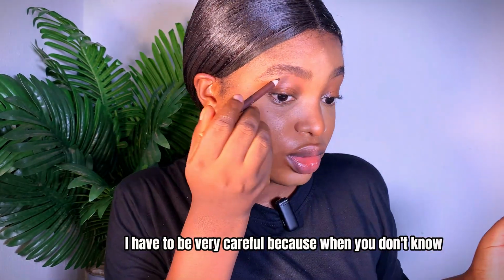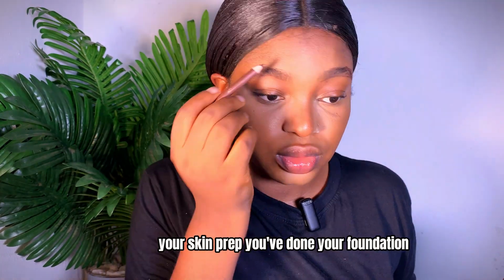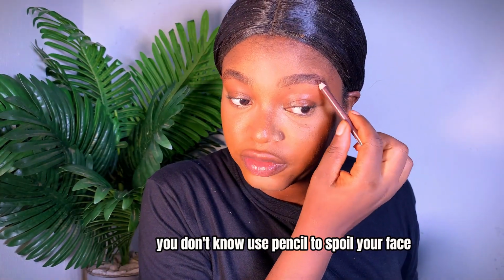And you have to be very careful because you know you've done all your skin prep, you've done your foundation. You don't want to now use pencil to spoil all your face.